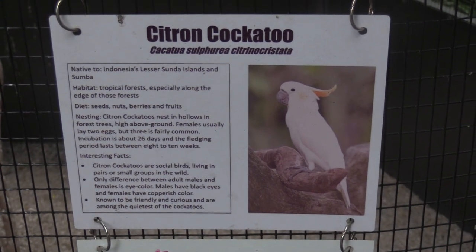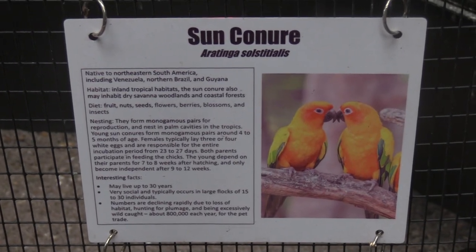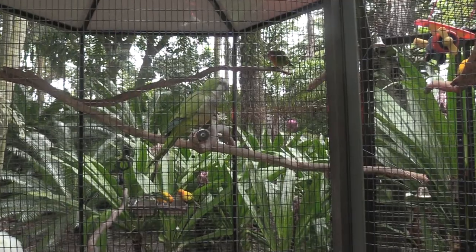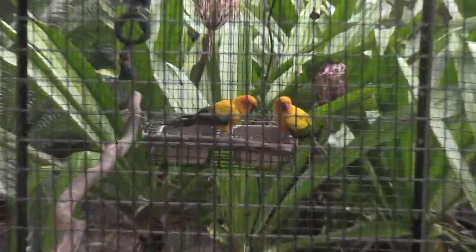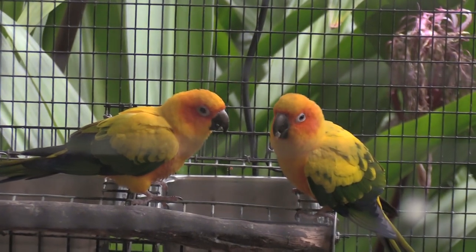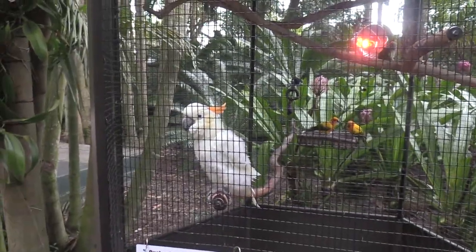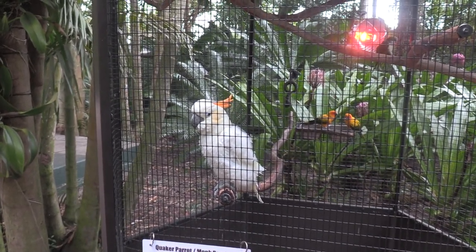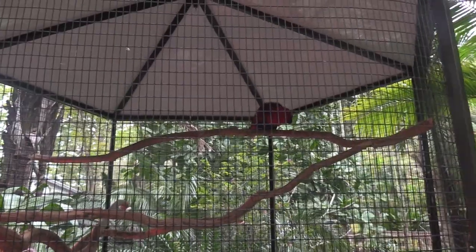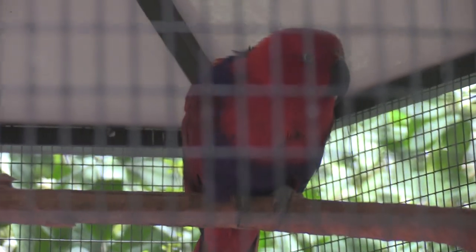Got several different types of birds here. We got a citron cockatoo, eclectus parrot, sun conure, and quaker parrot. And a quaker parrot was following me around. The sun conures in the back are very beautiful. Very, very colorful birds. And of course, we got the citron cockatoo. Hi, pretty bird. Look at the pretty orange feathers on the top, and the eclectus parrot right on the top. Hi, pretty birdie. All right, trying to focus on the bird, not the bars.